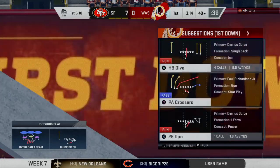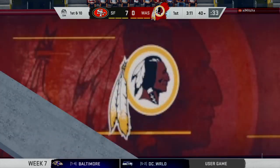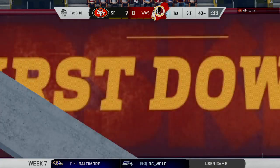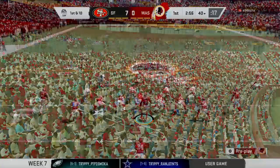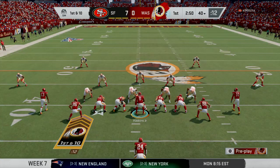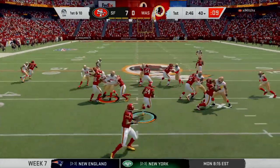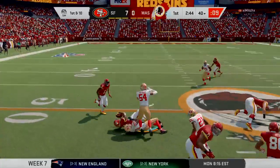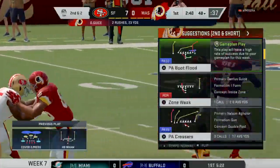A gain of 15 yards. And a Washington Redskins first down. First and 10 at the 40-yard line. So quickly all the way up at the 40-yard line. All day, just like that. Just like that. This is Geis. And they'll get him down after a pickup of 8, 2nd and 2.